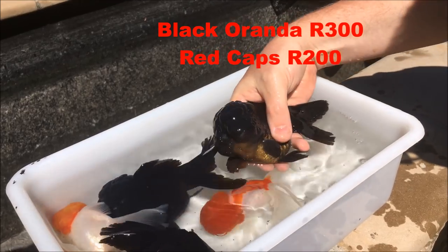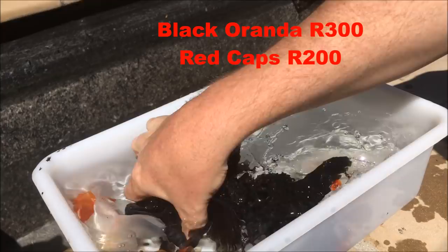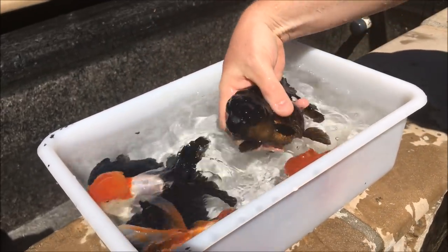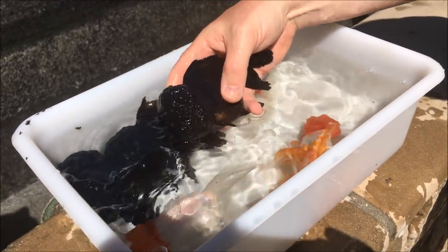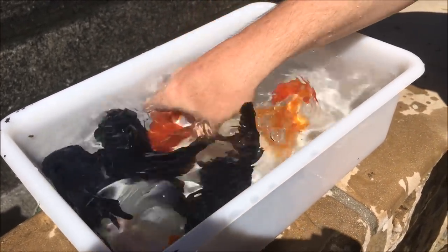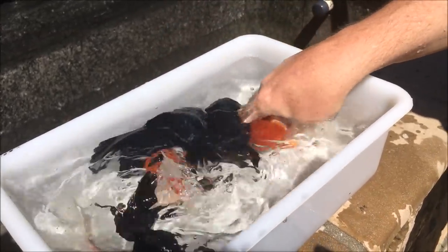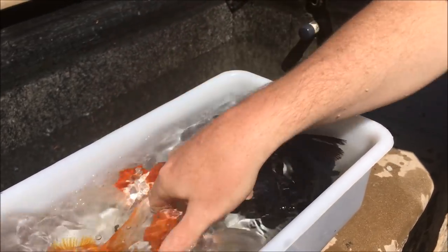Okay, here's some really nice black orandas. See, very, very big. These are actually monster goldfish. Beautiful. Some red ones. All of these are imported from China.